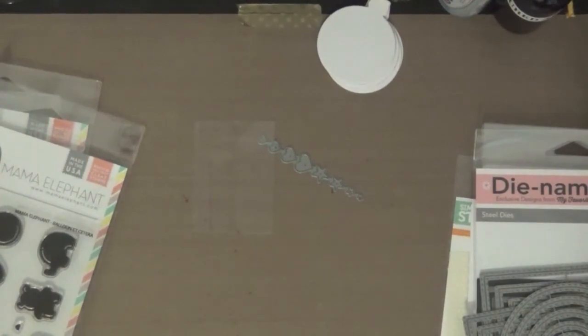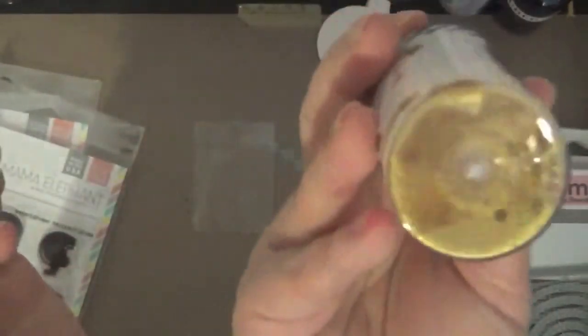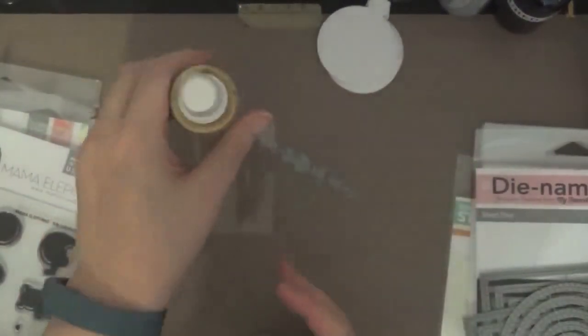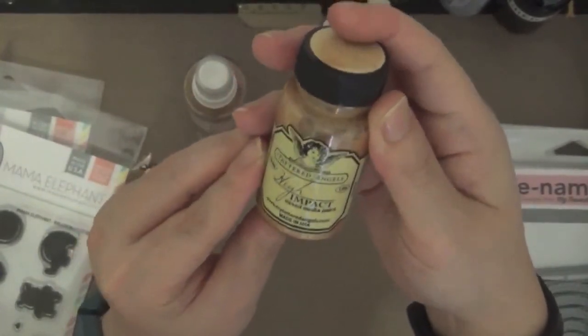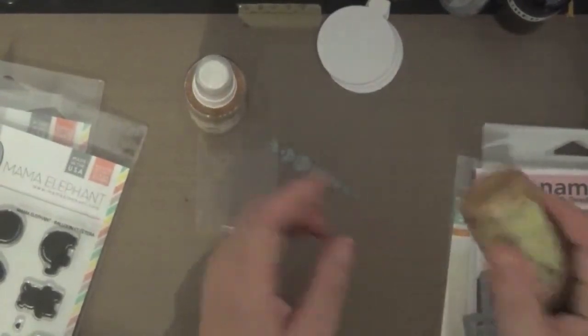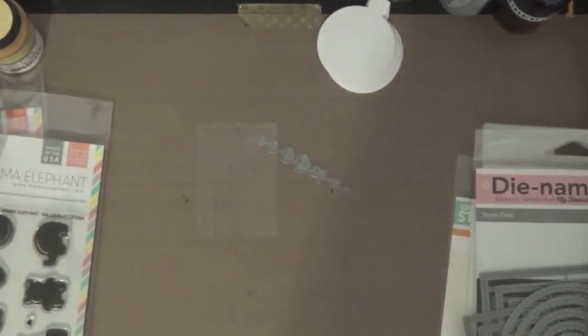And then I also picked up some of this Heidi Swapp Color Shine. It's gold and it's really shimmery, and this one has no color. Oh, gold. Yeah, and then you can just spray it to give that gold texture. But I also got this too. This is the Tattered Angels high impact mixed media paints. I have the silver one, and it's good. I like sparkle and shine. As you can see, I picked up quite a bit, but they're all gold. I like gold.